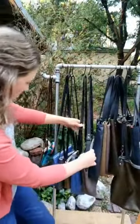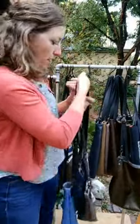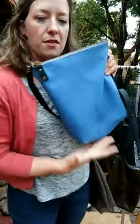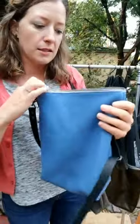And I have three of this same size. So that one, and then I have this periwinkle blue one, which I really love. It's the last of this leather. I don't have any more big pieces of this leather to make big bags like this anymore.